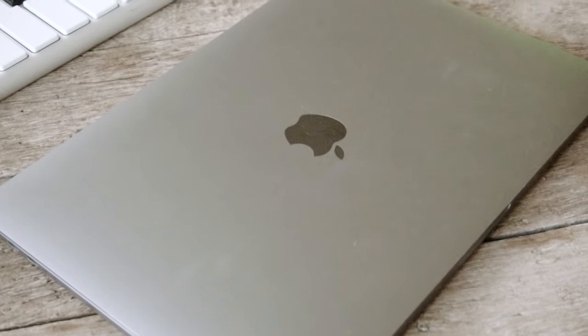So the first item is my MacBook Pro. Whenever I am in the zone, when I have a bit of free time, I like to make music, of course, so I always have to have my MacBook Pro very close to me, and my keyboard.